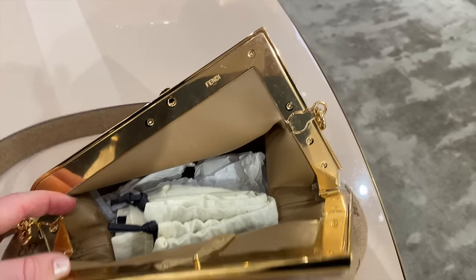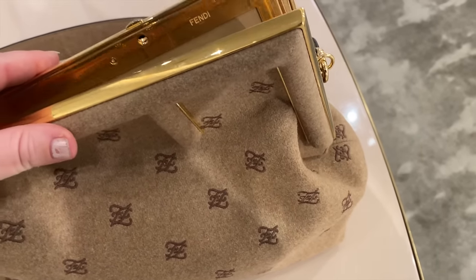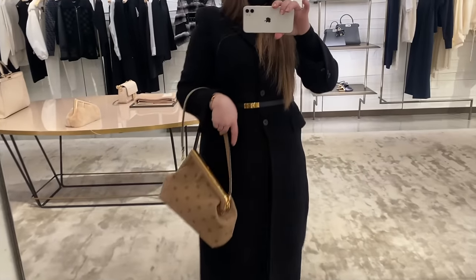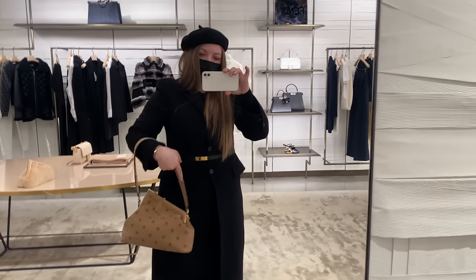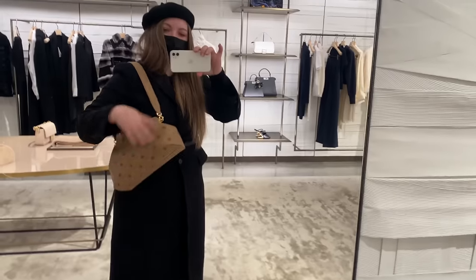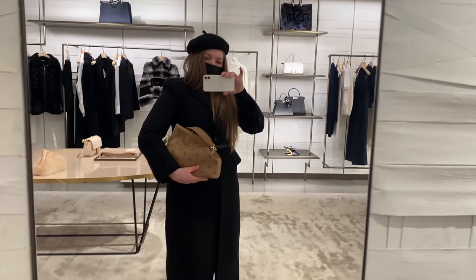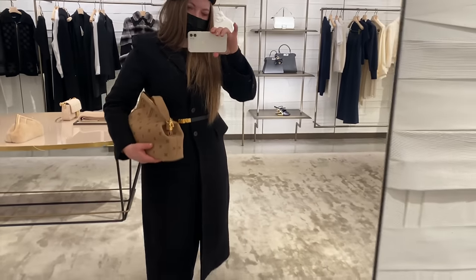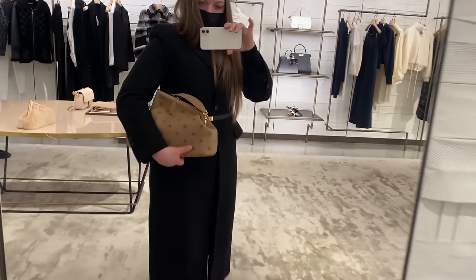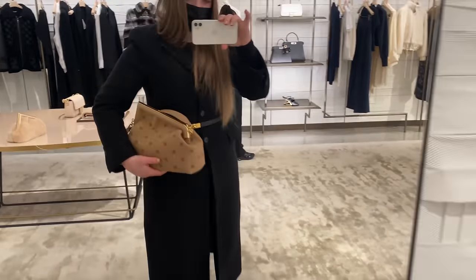And yeah, so pretty. Beautiful leather interior, and then this I assume is just wool, I think. And then it's not crossbody, but you can hold it like this on the shoulder. It looks great. And of course, I think if you hold it like a little baby, right, that's so chic. Very cool looking. And yeah, such a beautiful piece. It's really, really nice, this one.